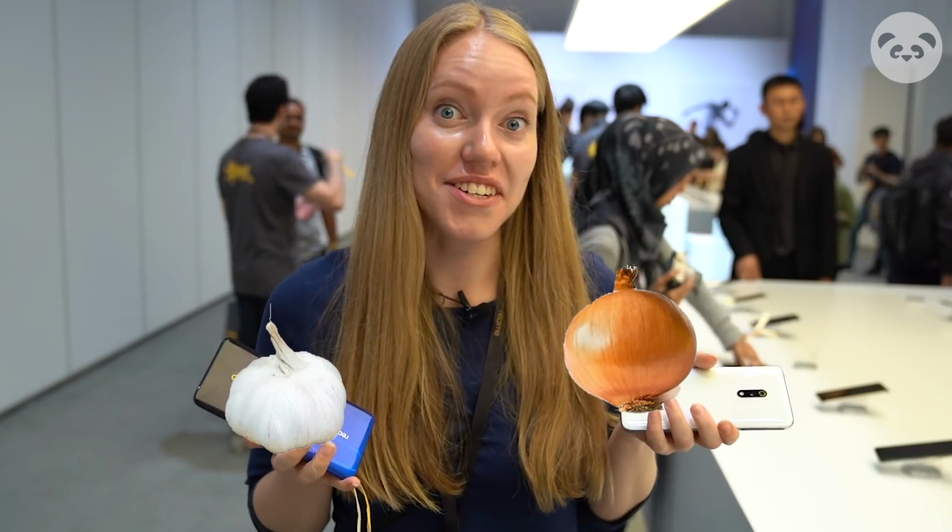So you can get it in either white or this blue-purple gradient. But if that's not interesting enough for you, they also have these new colors, which are like super weird. It's a garlic and onion, so have a look at those.